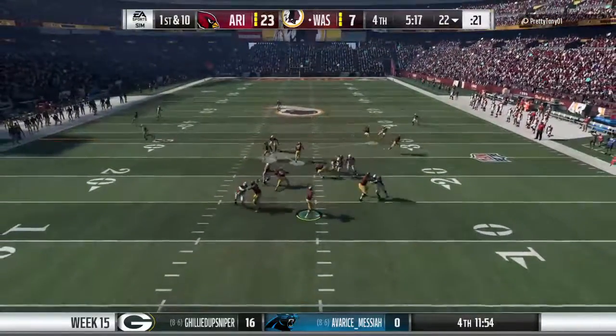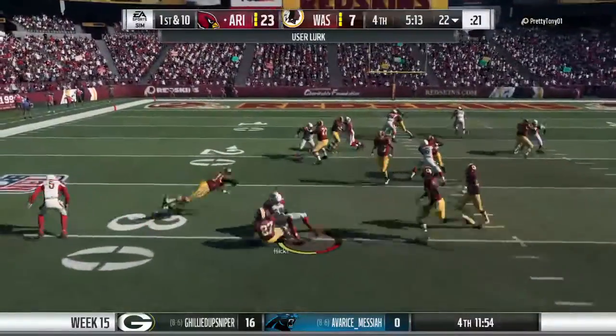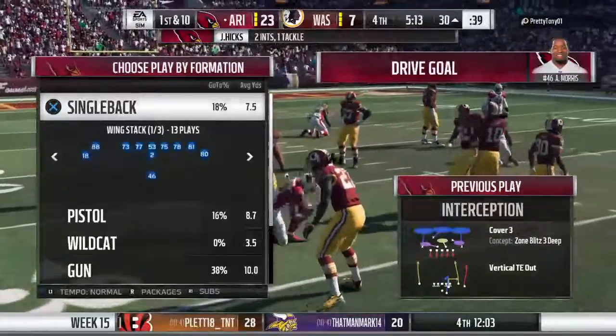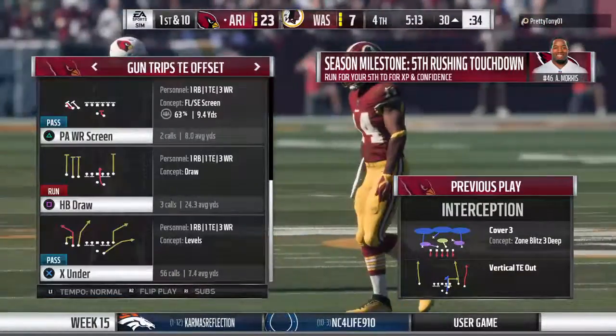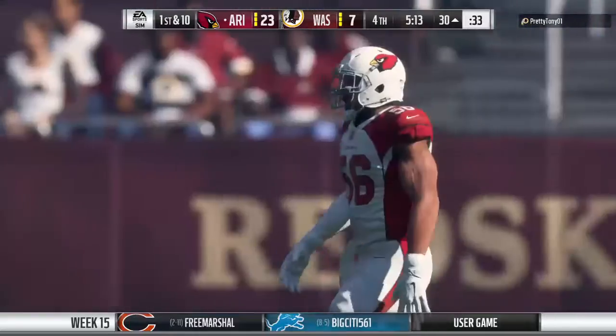Trying to shake off the interception, he'll look to throw, and his pass is intercepted for the 4th time today. Able to get there and pick it. And his guys will take over at the 30-yard line. Gosh, you add up last week and this week now, that's 9 interceptions in this 2-game stretch, and we're not done here.